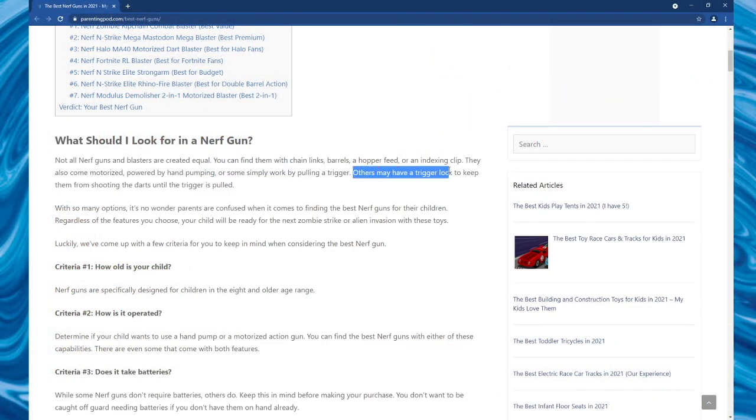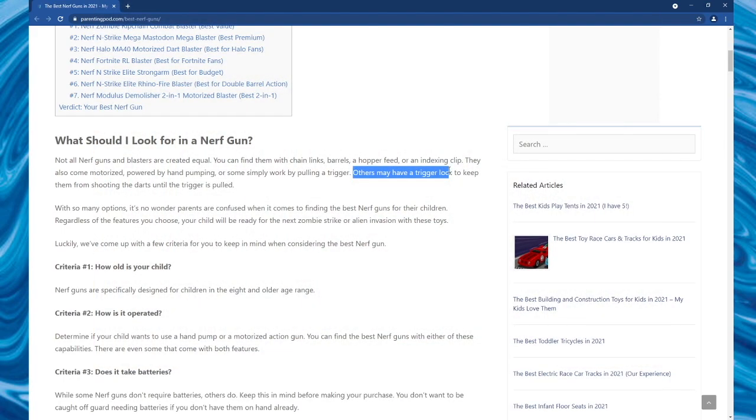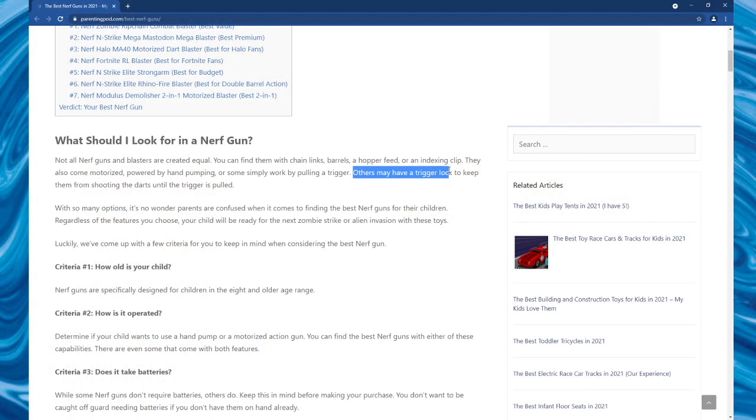Others may have a trigger lock to keep them from shooting darts until the trigger is pulled. Isn't that the point of a trigger? Correct me if I'm wrong here, but isn't the point of a trigger to not fire the dart until the trigger is pulled? Wouldn't that just not make it a Nerf blaster if it fired immediately? I mean, are they talking about the Demolisher rocket launcher? In that case, yeah, fine, that one doesn't have a trigger, but it's not a trigger lock, it's just a trigger. That's the point of a trigger.